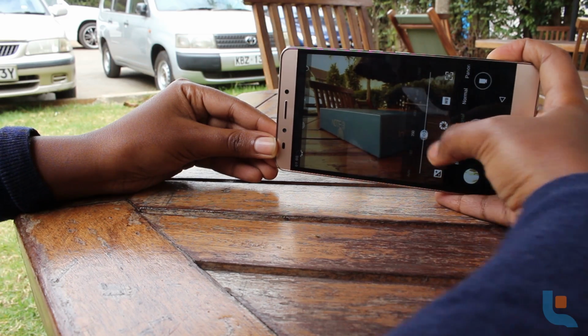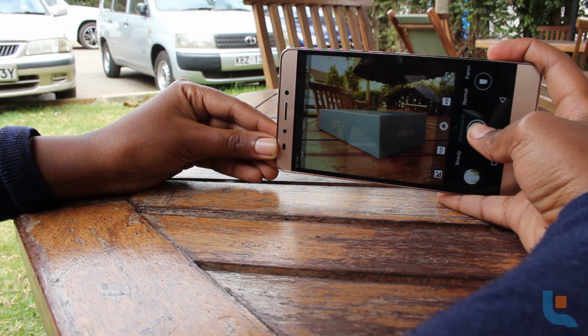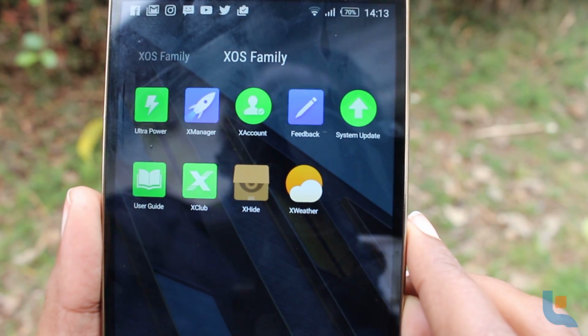My biggest quarrel with the camera is its interface. It's about time for an upgrade. It just doesn't fit in with XOS Chameleon. And then there are the other things that make the Note 3 special, for example, the X apps.